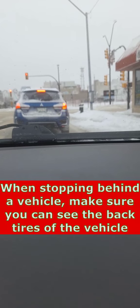And when you stop behind the vehicle, make sure you are seeing the tires of the vehicle in front of you. If you stop too close, you'll be penalized, okay? So safe stopping means stopping at a distance where you can see the entire back tires of the vehicle in front of you, just the way I have stopped in front of this vehicle in my front now.